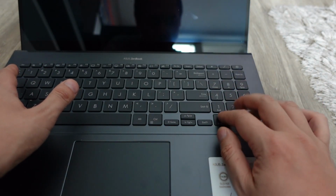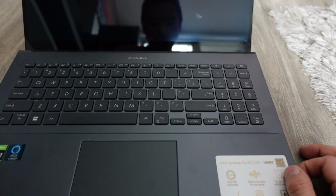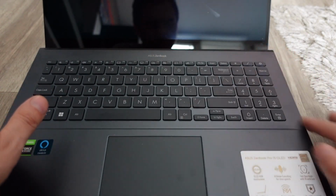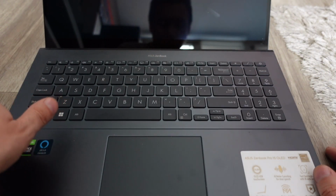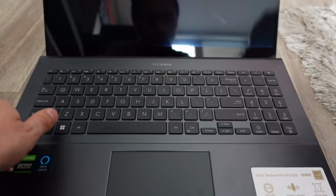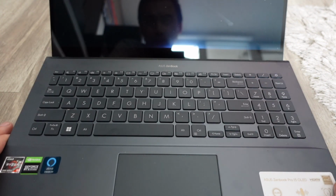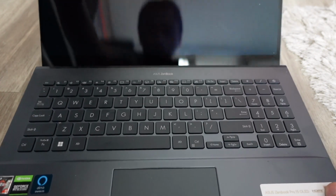They also have a numpad here, so it's cool that they fit in a numpad. Not all 15-inch laptops can fit in a numpad. My Asus ROG Strix does not have that. Otherwise, the main thing to consider for this laptop is really just the amazing OLED display here.